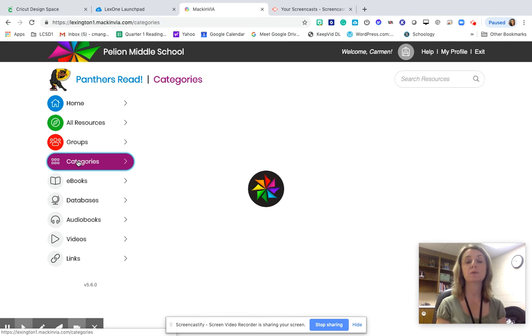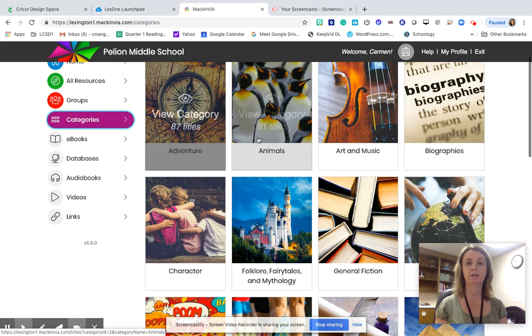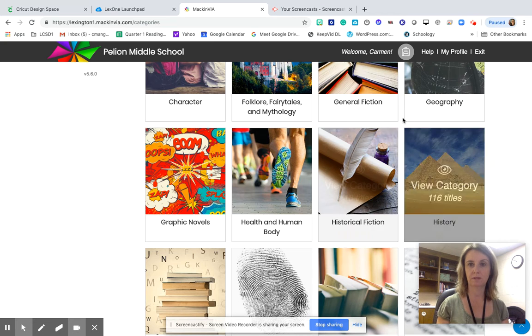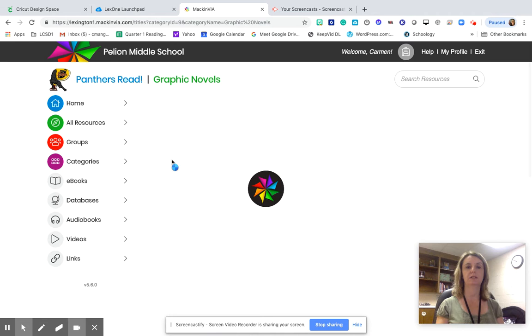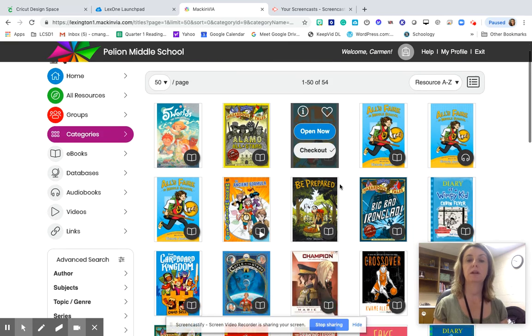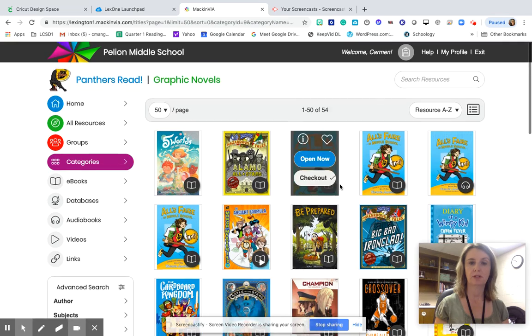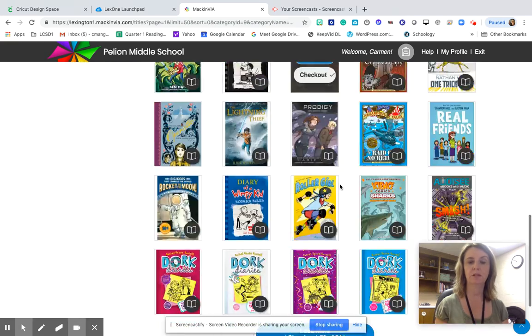I like categories because it breaks down books into different topics, such as adventure, animals, graphic novels, all kinds of fun things. I'm going to click on graphic novels. I have an interest in that. Now, we've got a whole bunch of books here. As you can see, it goes all the way down.